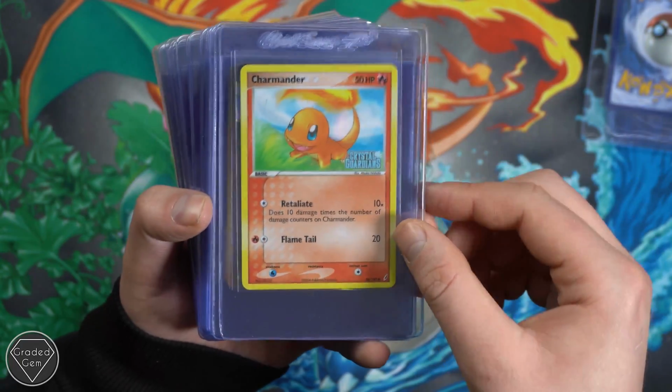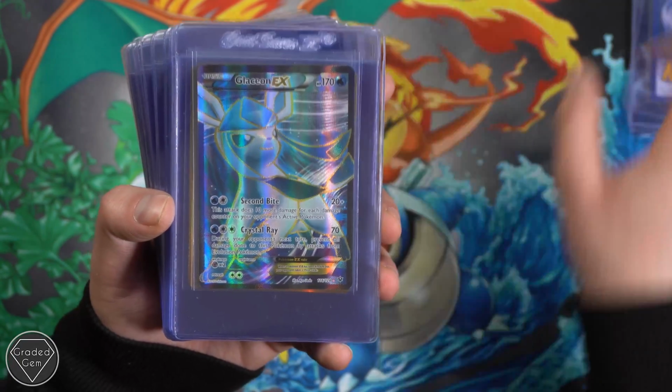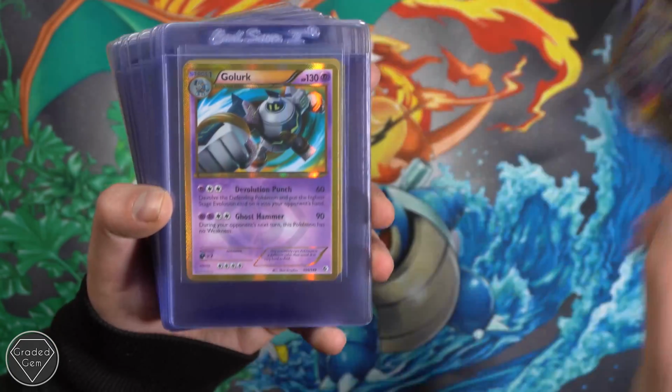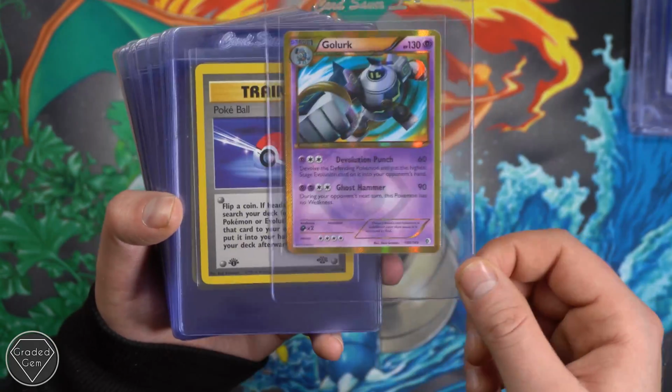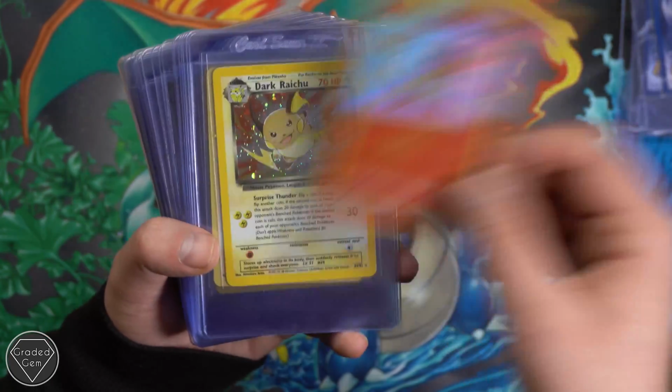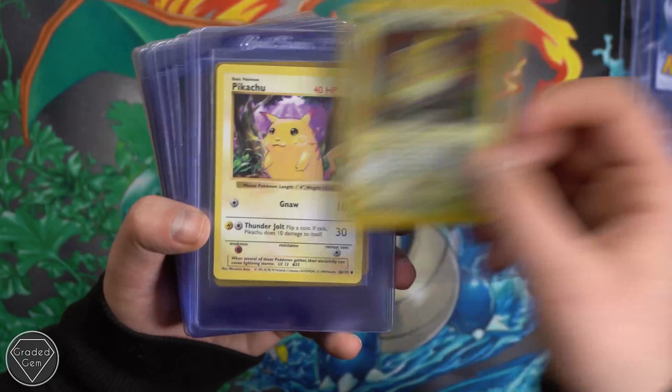A very, very cool Charmander from EX Crystal Guardians. This Glaceon EX, really cool card, actually. Alakazam EX, I believe it's from Fates Collide. Golurk, one of the gold rares. Then I have Jungle First Edition Pokeball, just randomly inserted. Charmander, Dark Raichu Team Rocket.